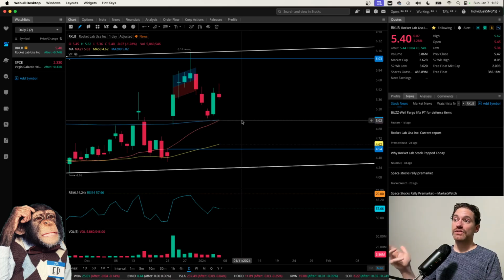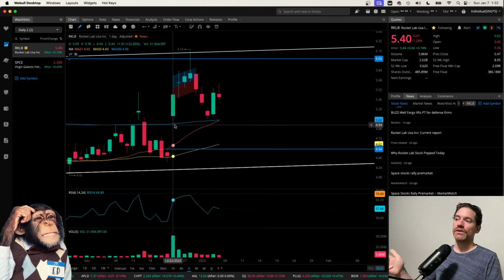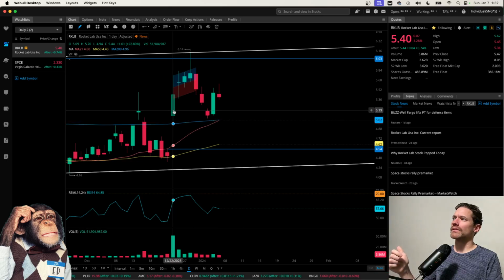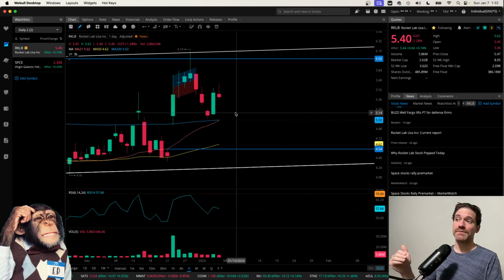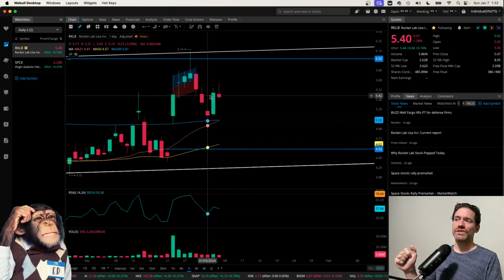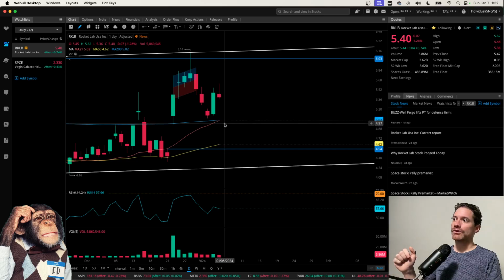Also, these levels right around $5 could actually serve as support. As we can see here, this gap up, the tail of that candle came down to a price of $4.94. So it is quite possible that if the stock price does come down, it could find some support where the moving averages are. So that is something to consider. But generally, I would say the signals here are telling me that it's bearish, other than these moving averages.